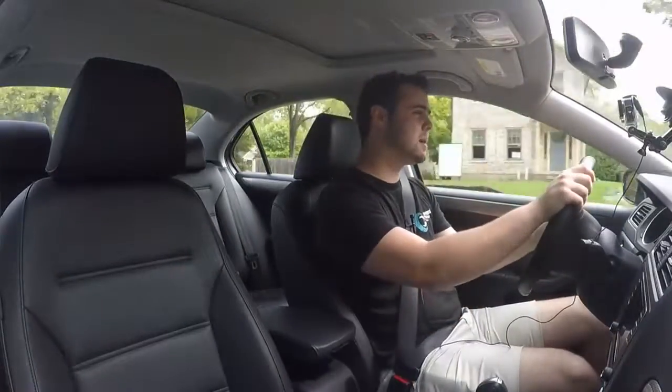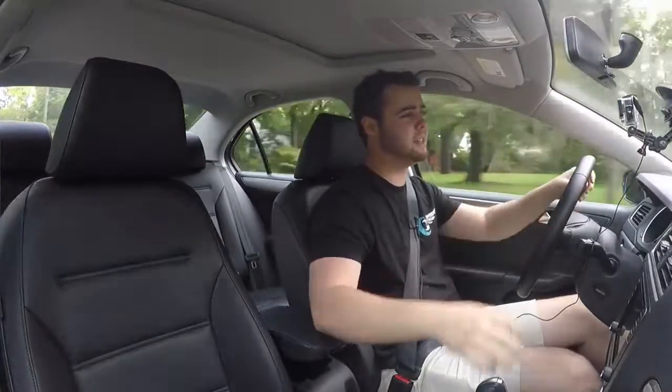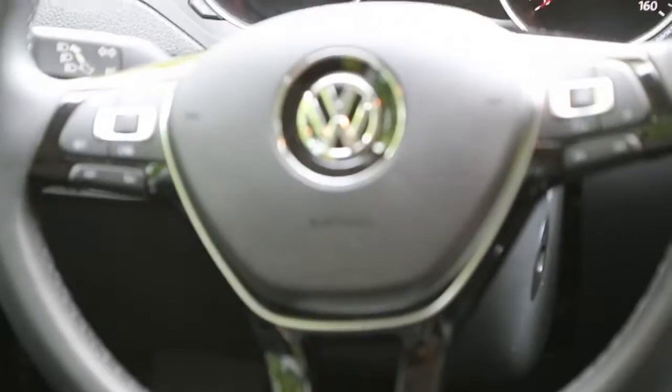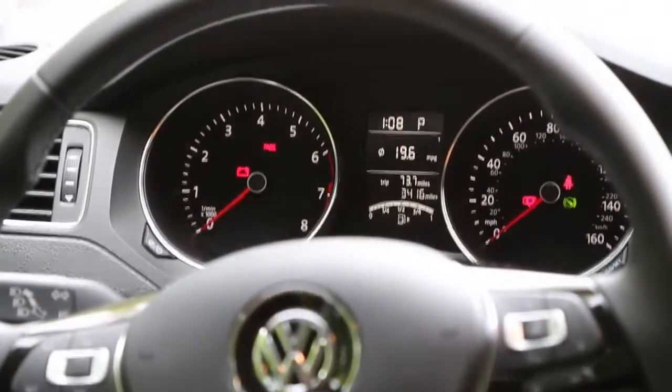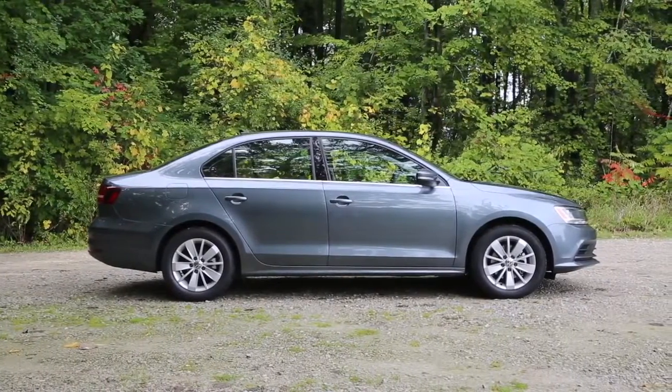The GLI trim comes with sport suspension, which means the ride is obviously harsher, but translates into a more rewarding driving experience. You don't have paddles mounted on the steering wheel, which I actually appreciate. Putting paddle shifters in a car just to have them when it isn't a sports car really seems like a waste of money and a waste of space. You've got tons of functionality on the steering wheel itself, from changing the channel, volume, voice control, and more.